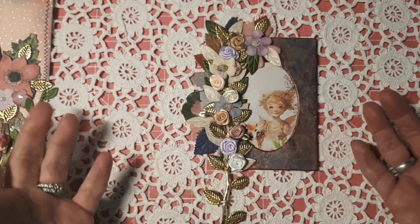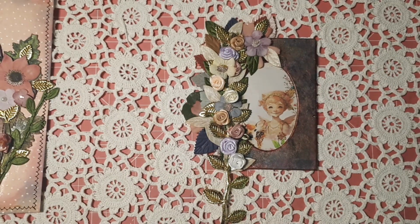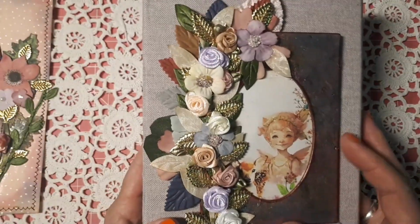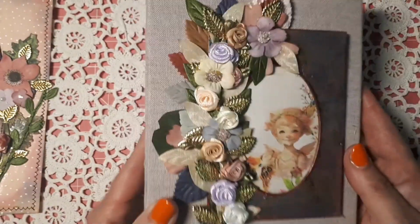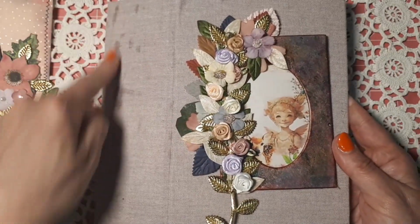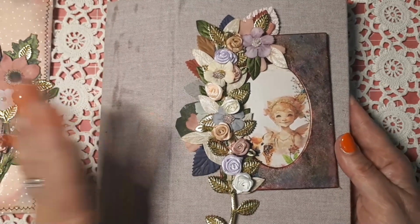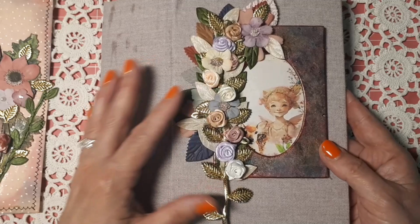I also have a how-to for making the cover because I ripped the cover by accident, so I had to make a new one. But I'm not sure if it's going to be like this because I think I will be adding lots of other stuff. And I know this is glue, but I am going to cover it. This is just to make the cover sturdy, and that's all.